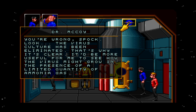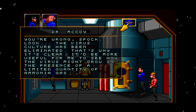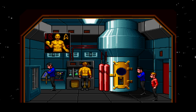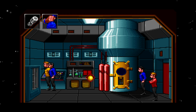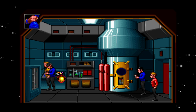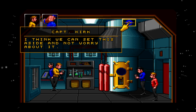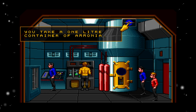You're wrong, Spock. Look, the virus culture has been eliminated. That's why it's clear. It'd be more useful for me to see how the virus might grow in the presence of a limited quantity of ammonia gas. There's nothing there requiring... The machine synthesizes a liter of ammonia. I hope you don't want me to swab the deck with that, Captain. I think we can set this aside and not worry about it. You take a 1-liter container of ammonia.